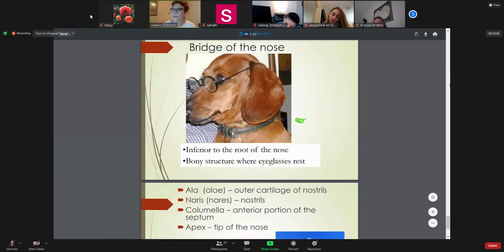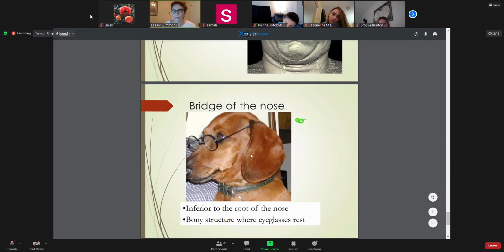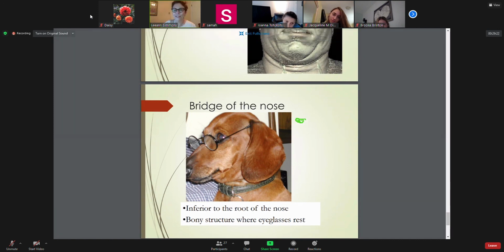The bridge of the nose, this cute dog. You can tell I love dogs. Okay. Picture. Isn't he beautiful? One of the instructors in the Allied Health Department years ago had dachshunds, and she sent me this picture.